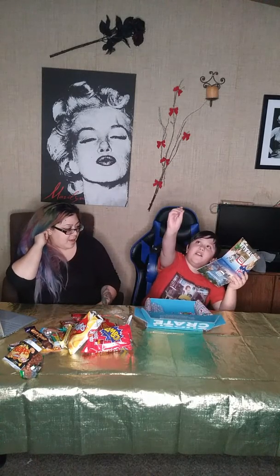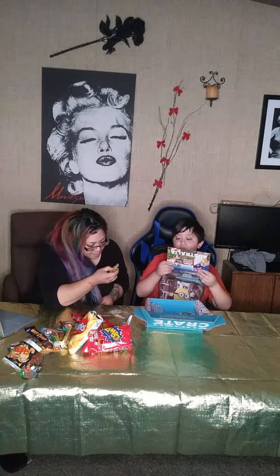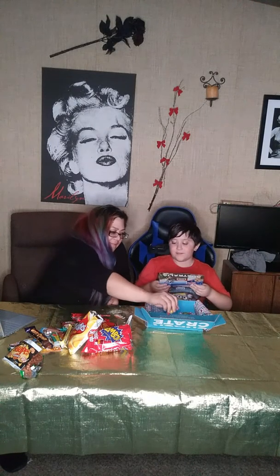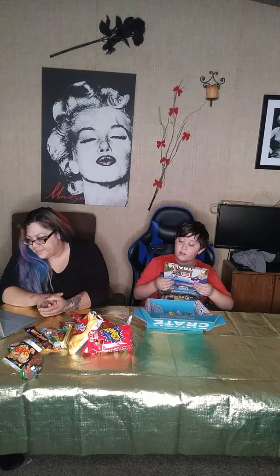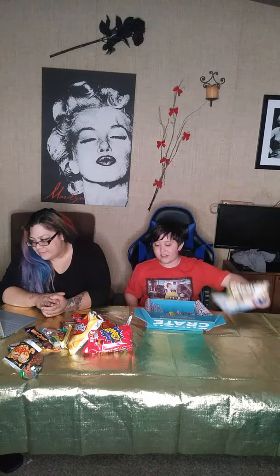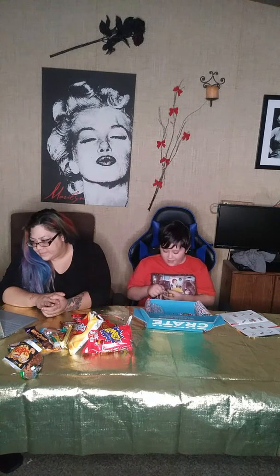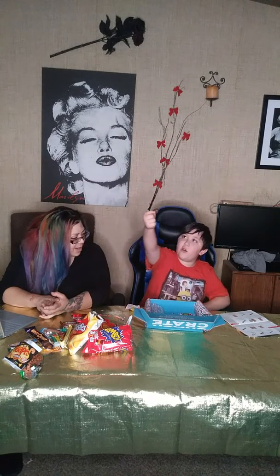So the next thing we're gonna eat are these. I don't know what they are yet. They're Fantails. Smooth and velvety. Caramels coated with milk chocolate and individually wrapped to take with you anywhere. Okay, I'm not excited to taste this because I cannot eat basically anything caramel. Oh, they look like the little Rolos.